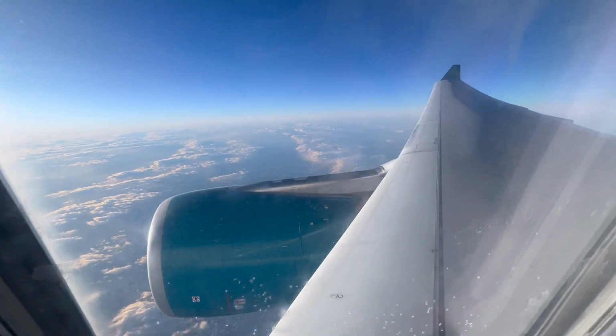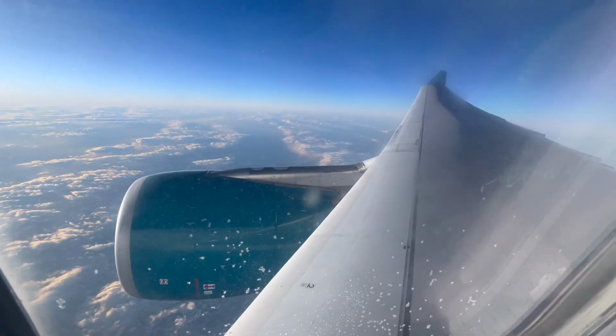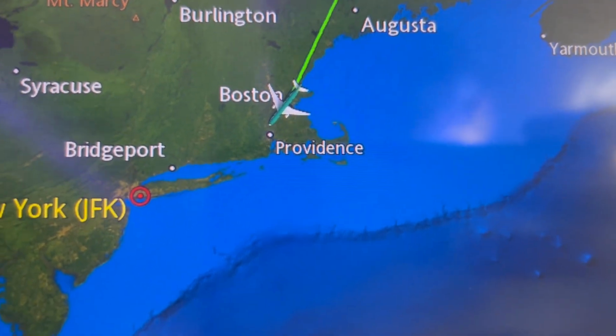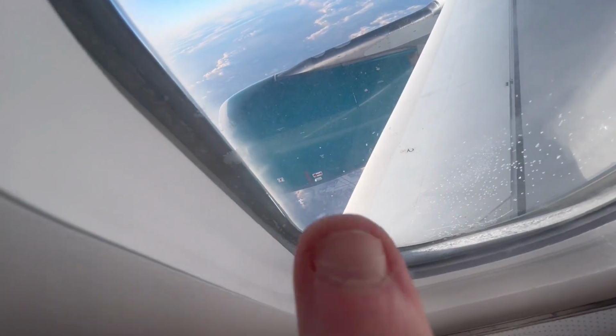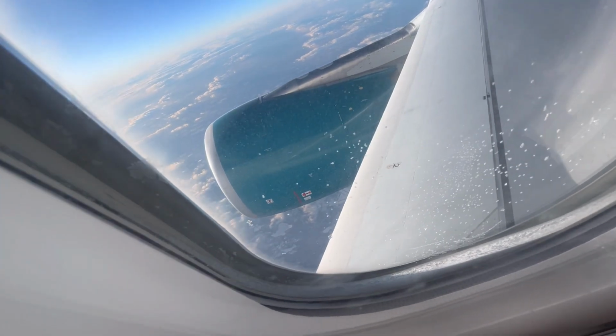Why are there so many small airports in America? Is it really that big? Am I having a typical European mindset there? I don't know. I was right. We're over Boston now. So close. You can almost smell it. You can almost smell those New York bagels in the street. There's another one. Just about, you can see it there. None of those looked big enough to be Boston Logan Airport though.